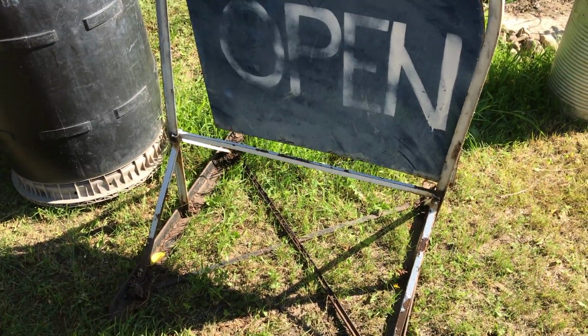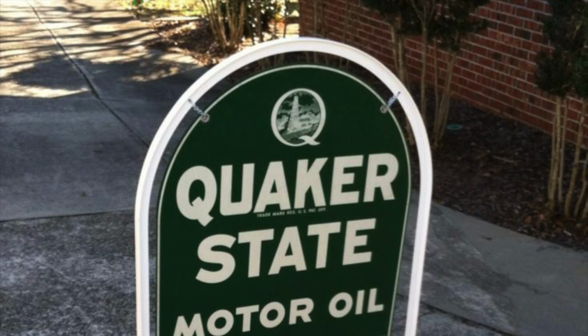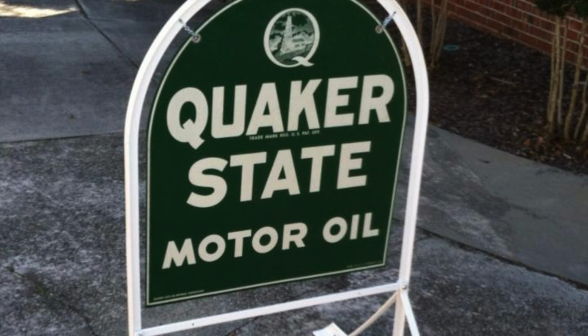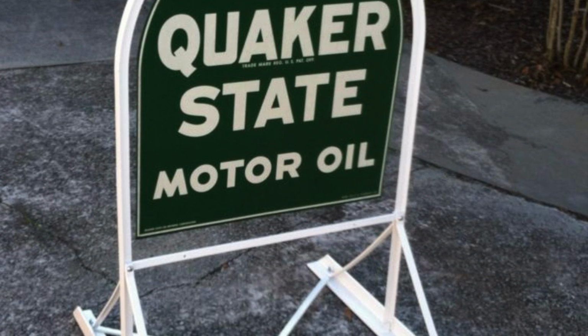Cool old fridge. Don't see too many like that. Do you guys know what this is? It's not an open sign, that's for sure. It was a Tombstone Quaker State Motor Oil sign with stand. Somebody's just painted the open sign over top of it. So I'll see if I can get this one for a good price. But now to get back to the auction, they're just about to start, and I don't want to miss out on anything cool.